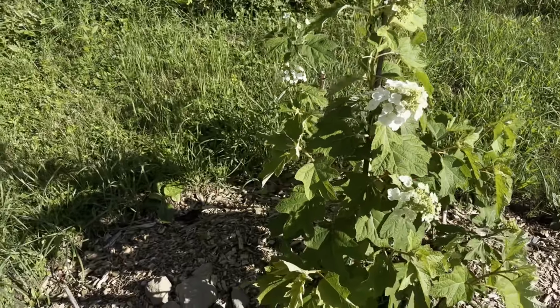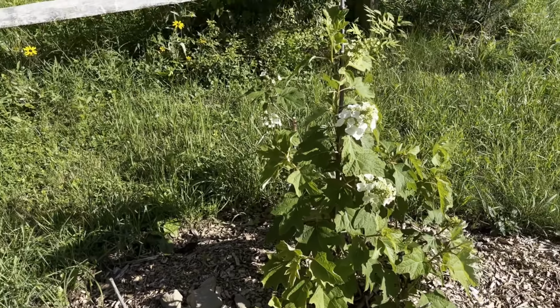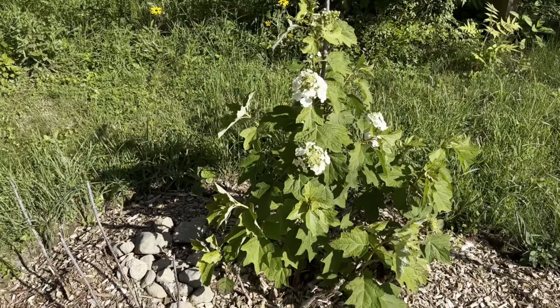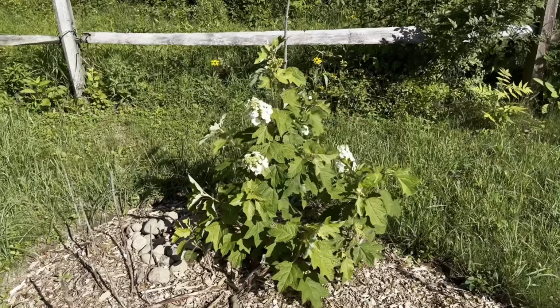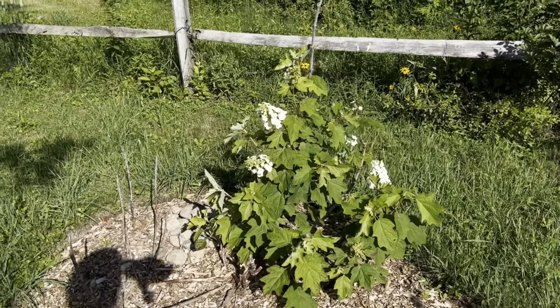And I like that it has the open kind of blooms so that it's easier for the pollinators to get to the flowers, and also I think it looks really nice. I love the compact blooms, but I also love this style of blooms. I think it's really beautiful.